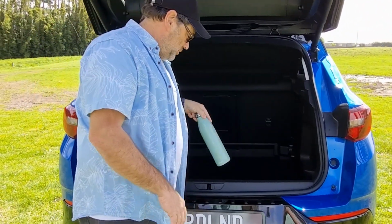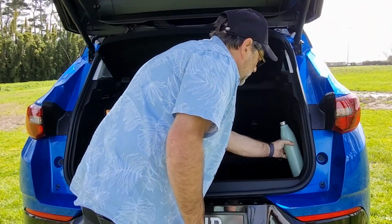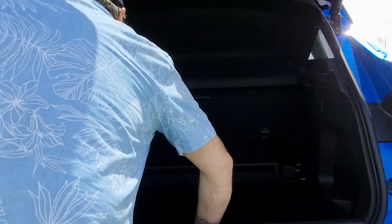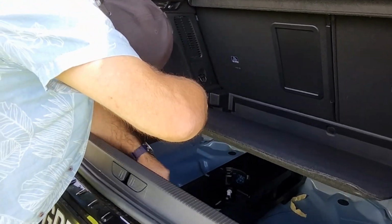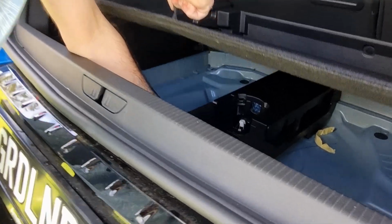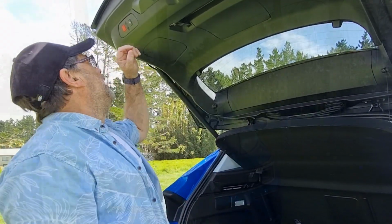And of course, in the boot, just a little bit of space in there for it. It doesn't fit in those, and it will loudly drop in there. Ooh, fits in that really nicely. It's cool. 50-50 on the water bottle test on that one.